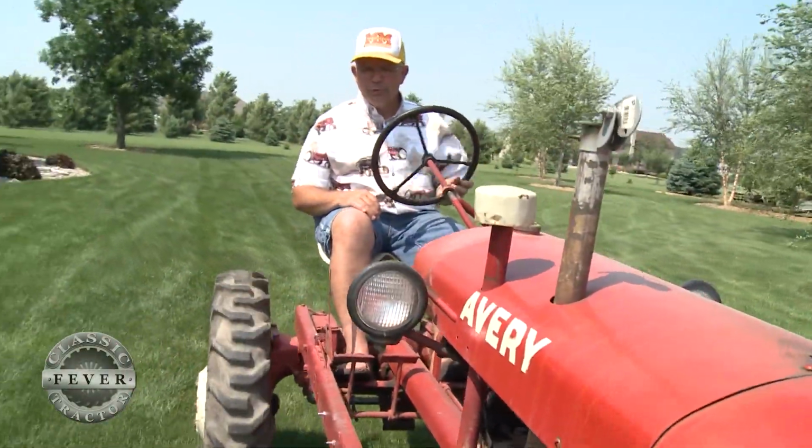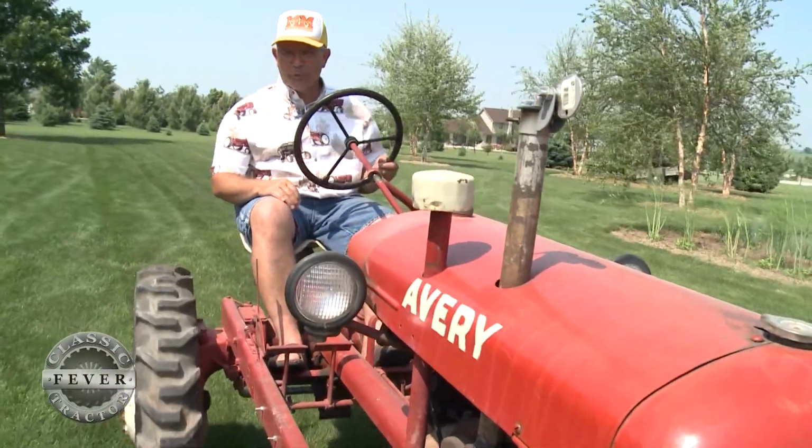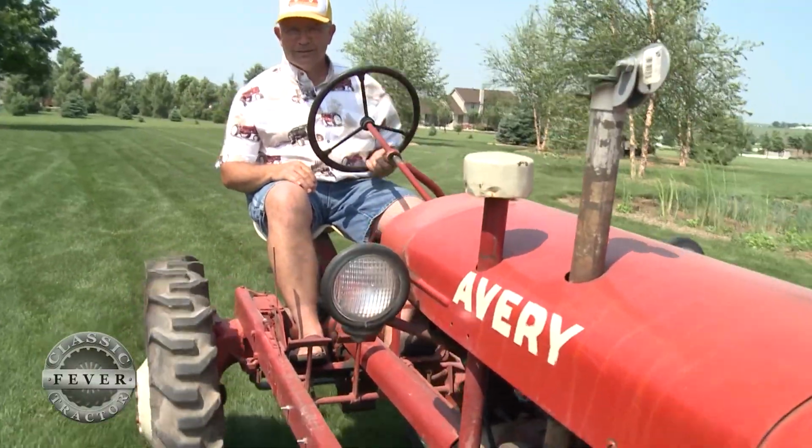Back in its day, this would have been a lot better than a team of horses, so the farmers really looked forward to being able to purchase a tractor like this.